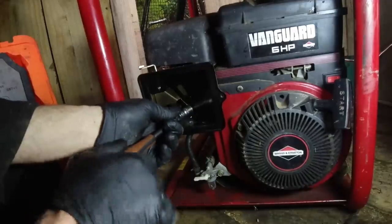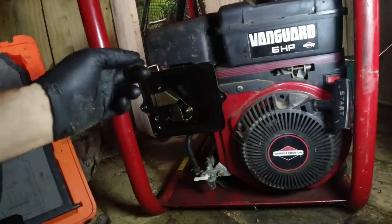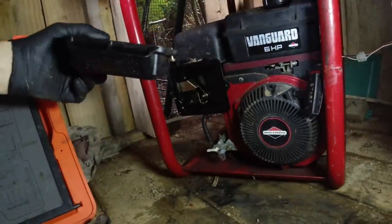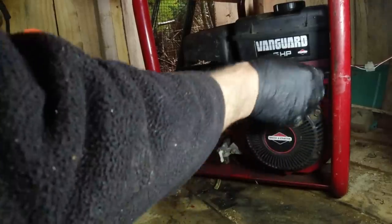All right, I'll give it a test, just with that air filter off, see how it sounds. Then if it runs fine like that, but bad with the air filter, then we know that's what it is. Turn that fuel back on, see how she goes.